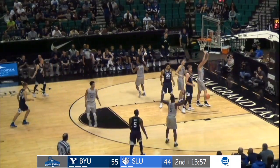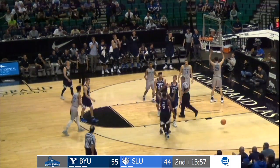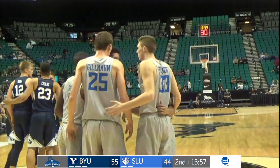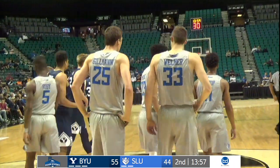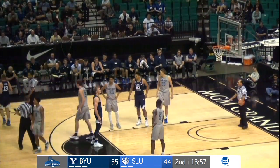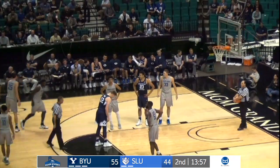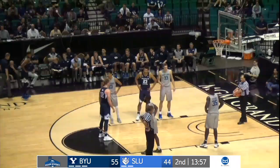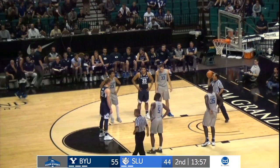And underneath, that drive by Mika, and again, he gets hammered by Gilman, and that'll be his 5th personal, and he's done for the night. No points in the game for Gilman, and you feel like he was just sent in there again to put a fresh body on Eric Mika.